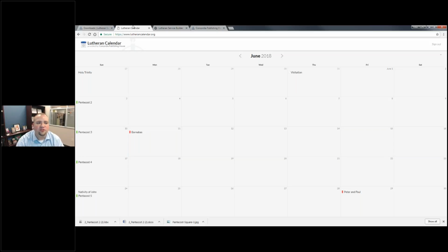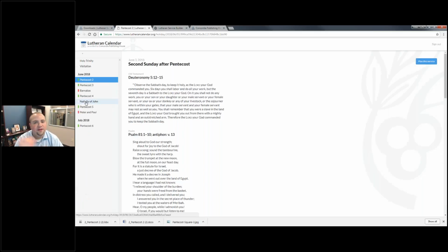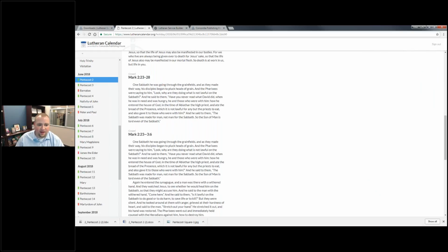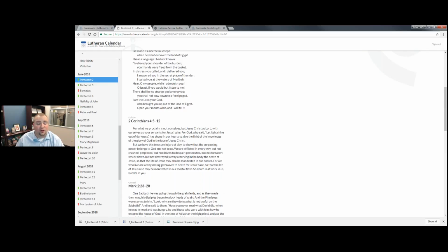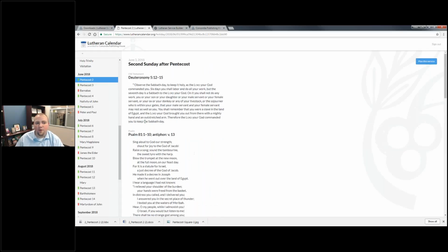The first one is called lutherancalendar.org, and you can go to that and say, okay, Pentecost 2. It's that same kind of calendar that you saw in Lutheran Service Builder. But when you click on it, you can view all the propers for the day, not just which the references are, but all of the details. You can also access this on your phone, so you can always access the lectionary when you need to.